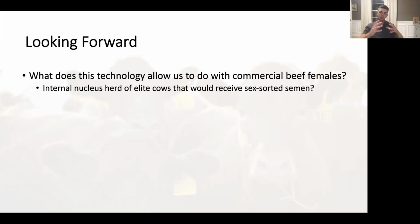And one would be to do something very similar to what the dairy industry is already doing, identifying the top end of the cow herd, the elite females that really ought to serve as our seed stock, our internal elite nucleus of cows that can produce high quality replacement females. The dairy industry is doing this very aggressively. It's opened them up to use a lot of beef semen on the lower end of their dairy herd to produce crossbred calves. And we can think very similarly in the beef industry and be very aggressive about making genetic progress as well.